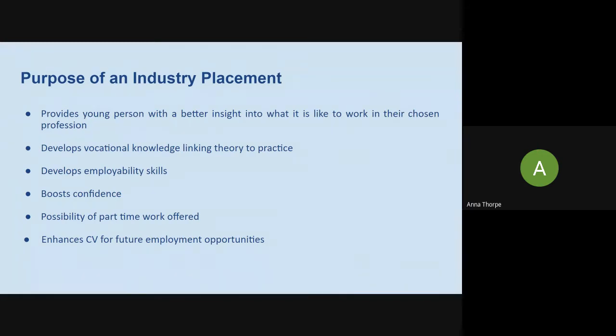Industry placement also gives the students the chance to link their learning in college to an actual workplace role, so linking that theory to practice. And a key part of it is developing employability skills, whether that's generic, like team building, team working and communication, or more specific industry skills. Both of these can enhance the CV for future opportunities.